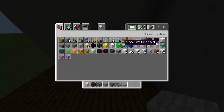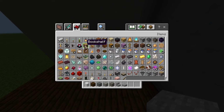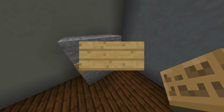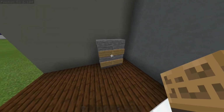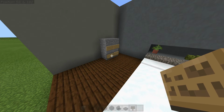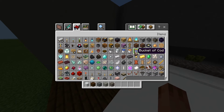You can just put blocks down, and then you can go for the stone buttons, or the wooden buttons. Actually, I prefer the wooden buttons a little more, but you can also do signs. Signs work really, really well. There's just something about these that just makes sense. So that's one design that you can do. There is the one with the buttons, but usually when I do buttons, I always think drawers. So, yeah.